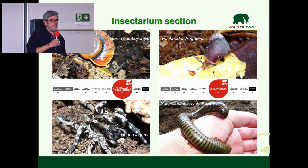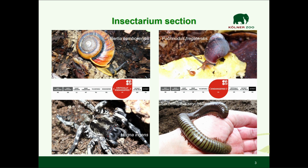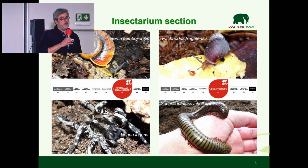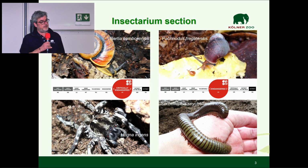Already dealing with the invertebrates, we keep meanwhile more than 10 threatened species, 3 of them critically endangered, and some are shown in here, from snails over spiders to millipedes, where we contribute and assist conservation breeding programs.